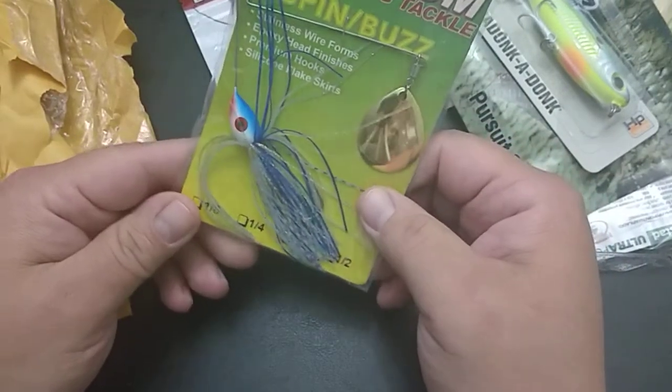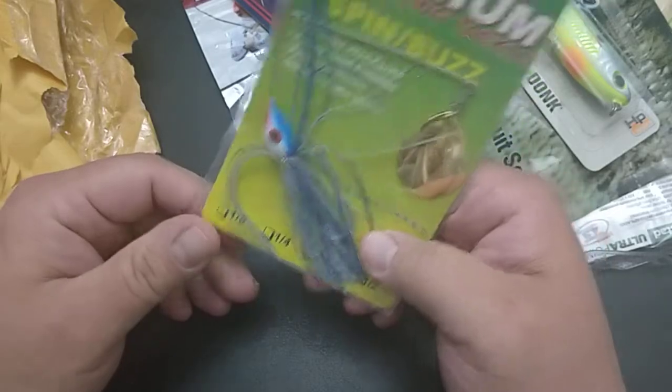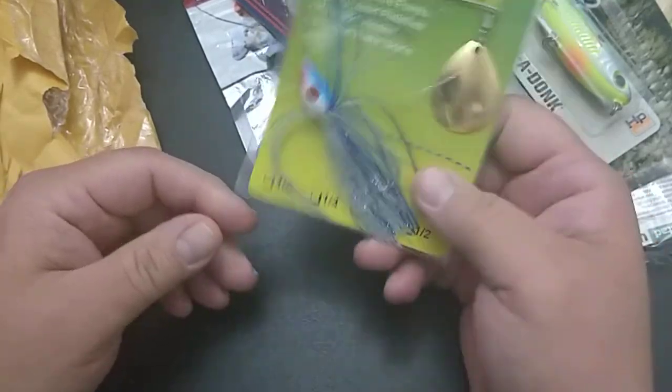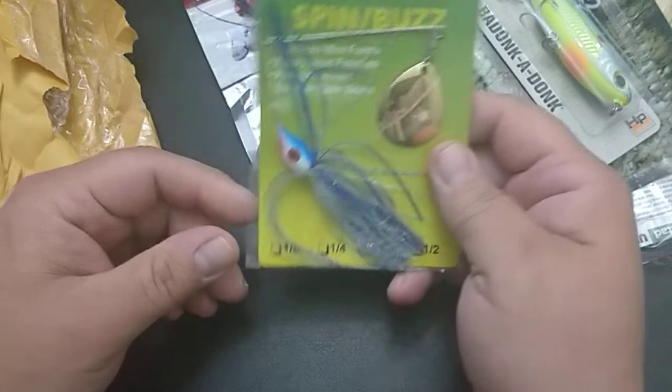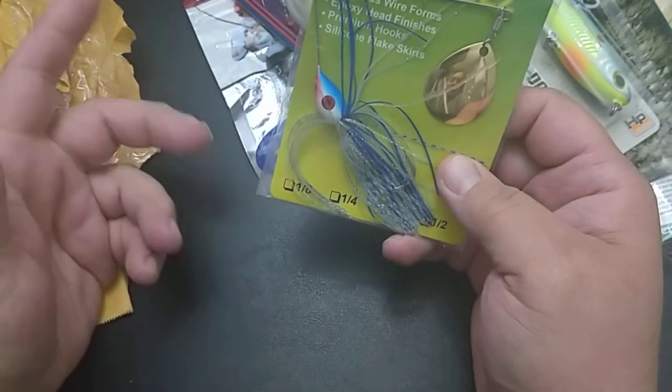Oh, wow, look at this. It says Spin Buzz, but this is another one of those premium Colorado blade swim baits. I mean, not swim baits, spinnerbaits. I guess with this elongated arm, you can actually buzz it almost near the top of the water. But you can pretty much do that with almost any spinnerbait.